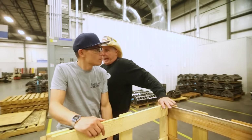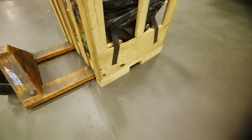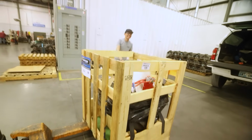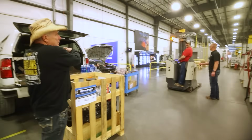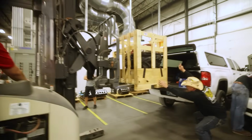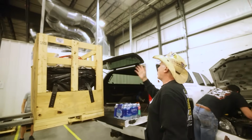All right, well, all we got to do is load it. How high does this pallet jack go? Yeah, it'll go. Push it in. Here goes Mr. Flex. Hey, while you're passing by, stuff this in there, will you? Yeah, right about there. Whoa. We're going to have to take the carburetor off of it.